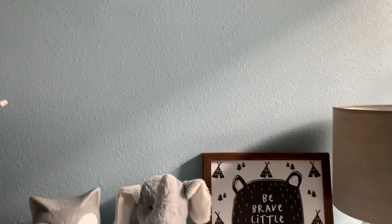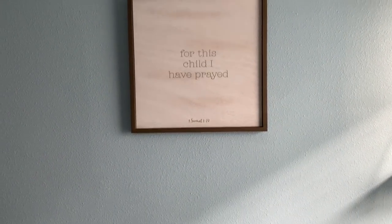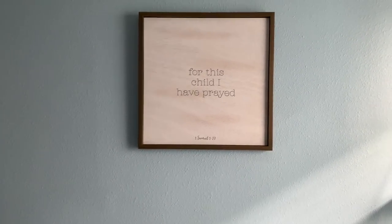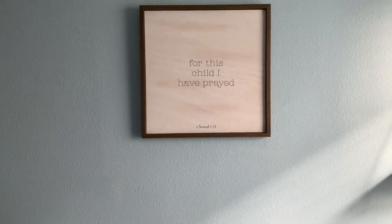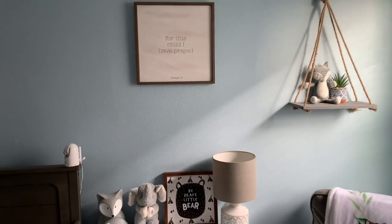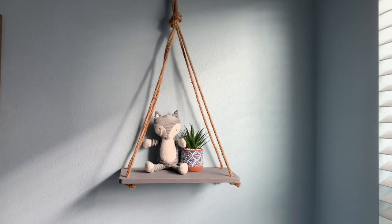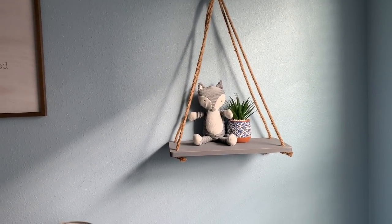And then above it, I actually bought this sign the day that we found out that everything was okay with Hayden, with all of his little hiccups that we've had. So I bought this and I just felt like it had to go in here somewhere. And me and Dylan were kind of iffy about the placement, but I think it looks really cute. I think it looks really good there. And then we got this little stand from, where do we get this?